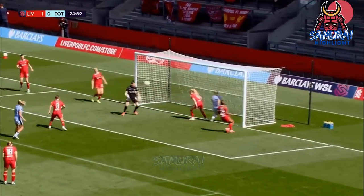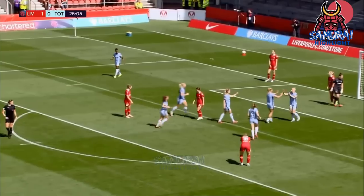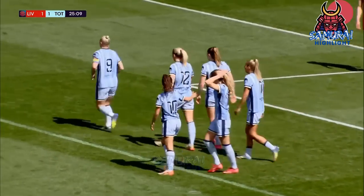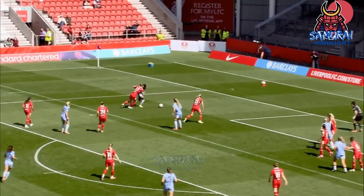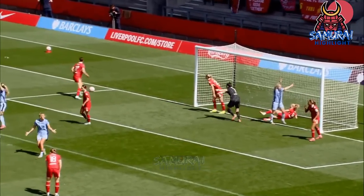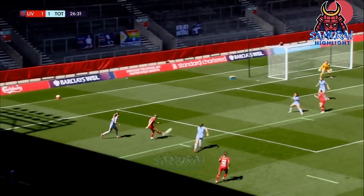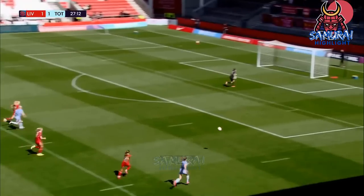Good run from Naz and a decent cross as well. It's off the crossbar. Looks as though it went over the line there. It was spilled by the goalkeeper, and the goal is given. Rachel Laws in attempting to keep the ball out. An unfortunate own goal, and in a period where Tottenham seemed to be... Superb save early in the match as well. There was very little she could have done as the cross comes in as they look for a quick fire.